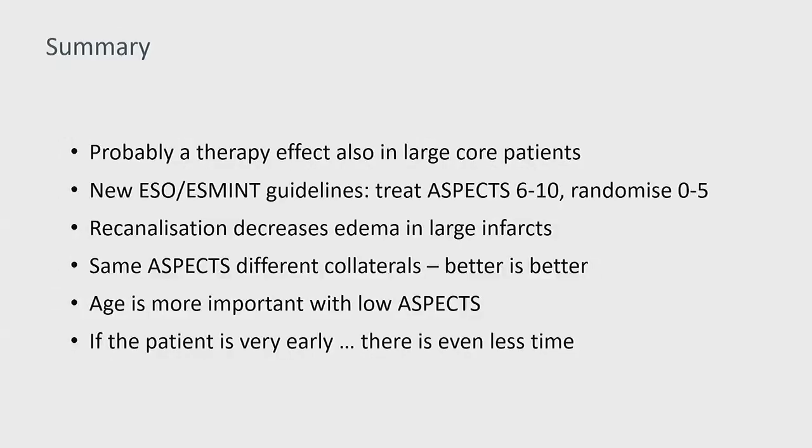Thank you, Jens. And any questions for Professor Fiehler? Are we on with Dr. McTaggart? Any questions for Jens?